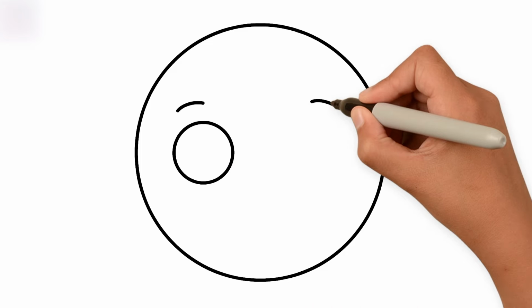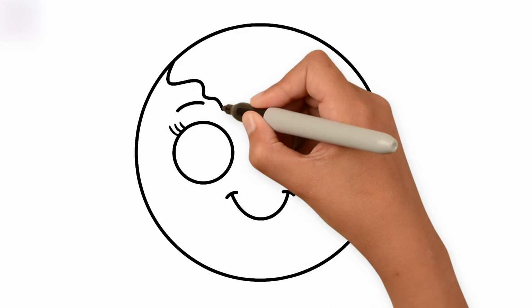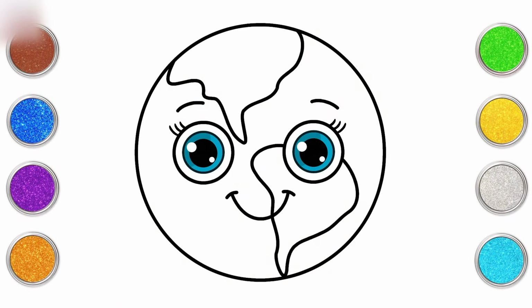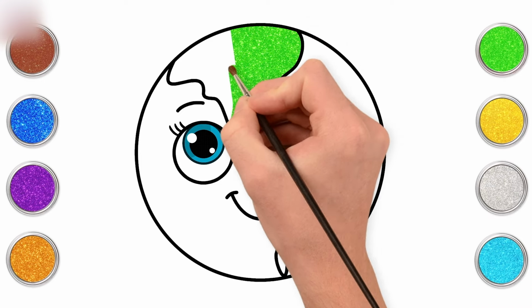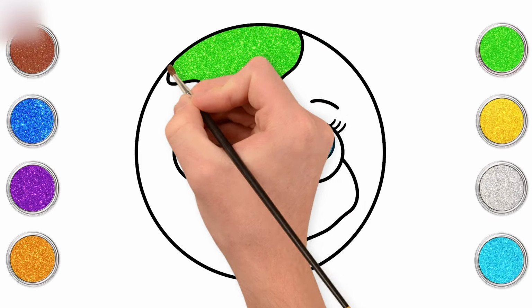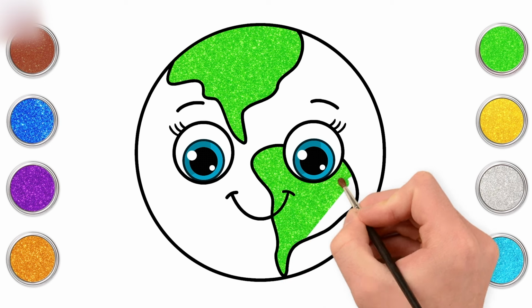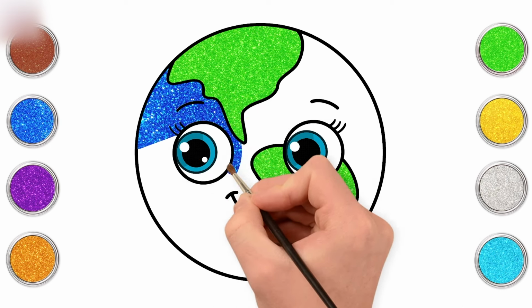Now see if you can guess what this planet is. Third planet to the sun. We call it third rock from the sun. Now we're going for green for these segments. Looks like it could be some sort of land, perhaps forest or even grassland. And we're going for a lovely dark blue for the rest of it.